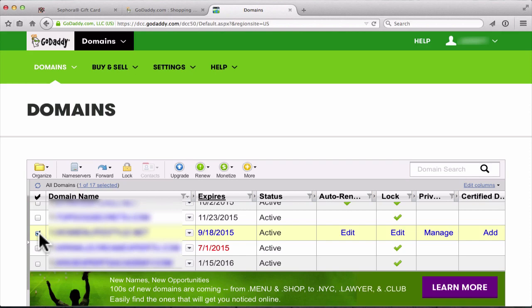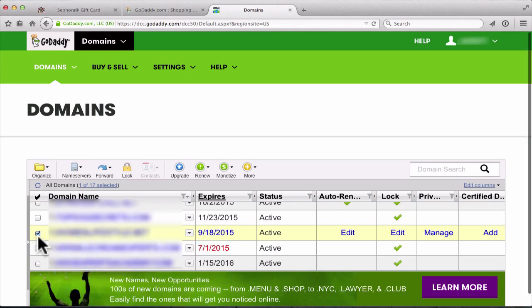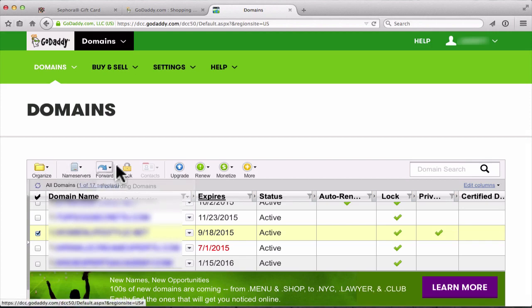All right. So basically, once you find the website you just registered, go ahead and put that check in the box right next to it. And then you'll notice all those icons on top should have lit up. Now, what I want you to do is go to where it says forward. You see that big arrow? It's right above it. It says forward. Then go down to forwarding domains.